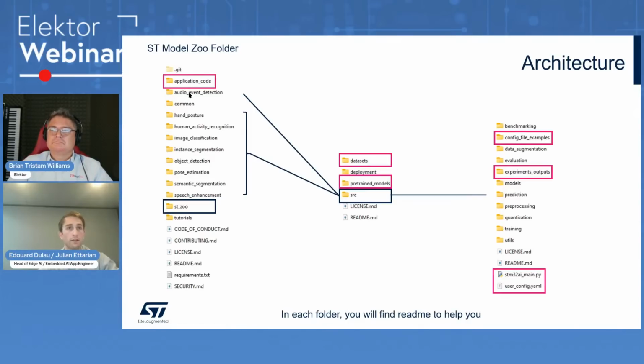You will have first the dataset folder where you will put your dataset. Depending on the kind of use case that you do, you will have different formats of dataset. For example, in image classification, you need to create a folder per class. So let's say you want to classify dogs and cats. You will create a folder for dogs with images of dogs and a folder for cats with images of cats. Once you do that for the dataset, it's done. Then you need a model. So you can, as I explained earlier, get one from the Model Zoo.